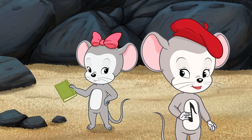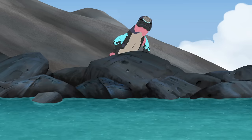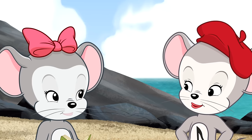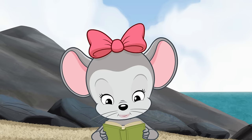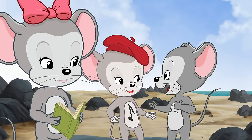That's how it gets rid of salt. Salt? Oh, salt that it gets from swimming in the ocean. Wait, iguanas swim in the ocean? This kind of iguana does. Oh, here's a fun fact. They can stay underwater for 30 minutes at a time. 30 minutes? I gotta see what they're doing under there.